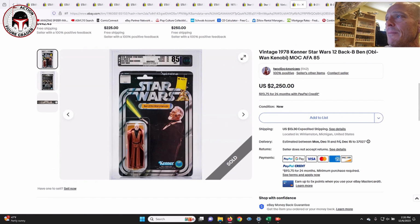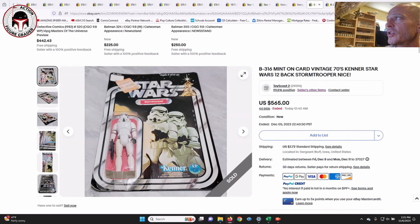Here's a 12 back B Ben Kenobi from the same seller, gray hair, AFA 85, straight 85s for the subscore. It was a punched example with a price sticker. That one sold for $22.50. Now that's in line with market. I think that's not too far off of market value, if not a pretty fair price to pay. The Sand People, not so much. That's my personal opinion.